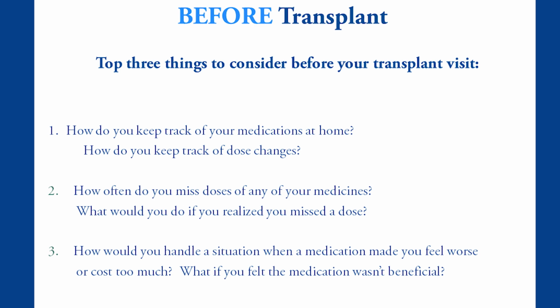Number 1, how do you keep track of your medications at home? Some examples may be in a Saturday through Sunday pill organizer or in a specific location in your house where you are reminded by visually seeing them. Phone alarms are another example. How do you keep track of dose changes? For example, if your doctor increases or decreases the dose of one of your medicines, do you keep a log of this information? These questions are important to consider because after the transplant, you will be on 15 to 20 medicines per day with frequent dose changes, especially in the beginning until the transplant team finds the right dose for you.